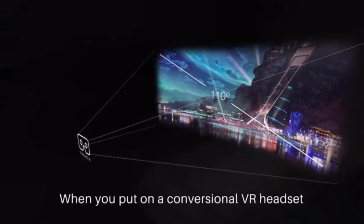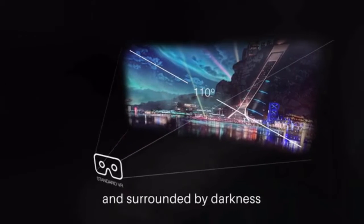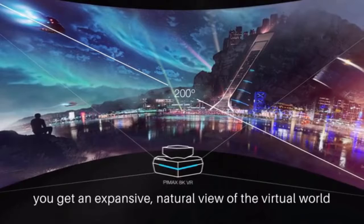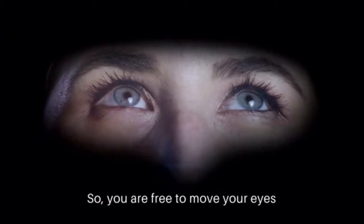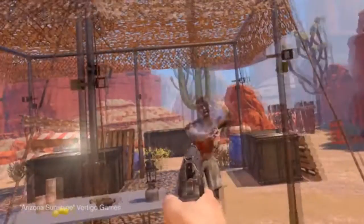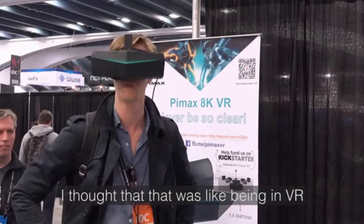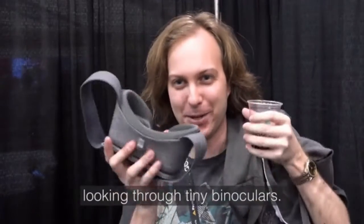When you put on a conventional VR headset, the first thing you notice is that your vision is narrow and surrounded by darkness. But with our headset's 200 degrees of view, you get an expansive, natural view of the virtual world. So you are free to move your eyes and use your peripheral vision to own every corner or defeat every enemy. Field of view was everything that I've been wanting in virtual reality. I thought that that was like being in VR, and this one is like looking through tiny binoculars.